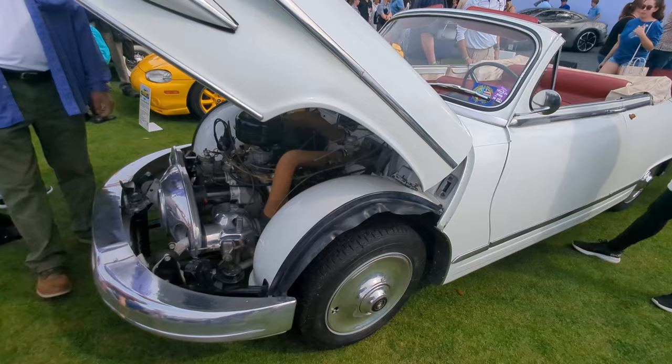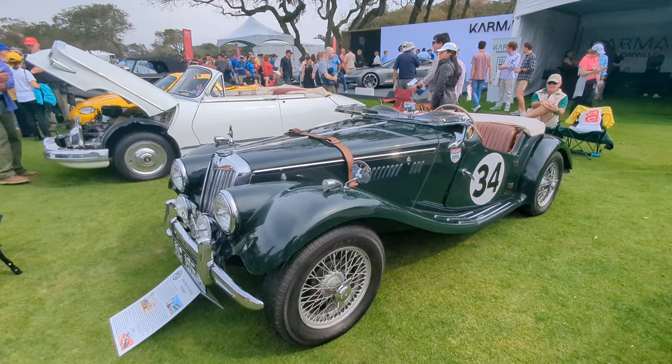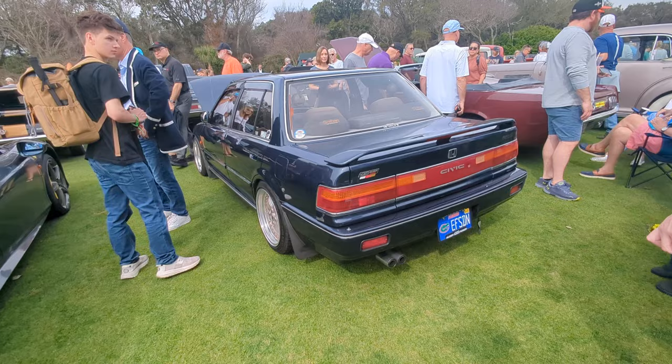Here we go with an MG. This is a TF. The TDs and the TFs were the cars that American soldiers might have seen after the war, and they wanted to bring them home. So these MGs started getting popular in America. That's what happened. That's why you see them in the Pacific. Very cool. Well taken care of.